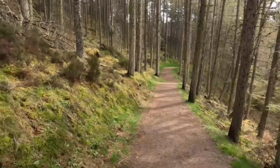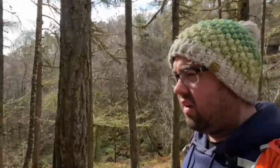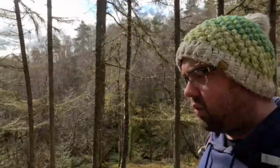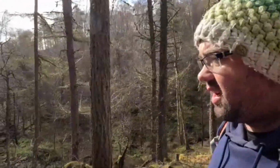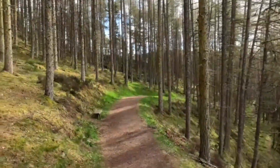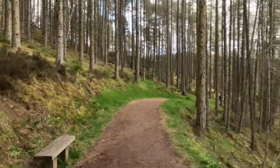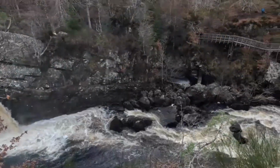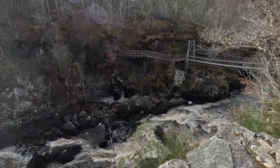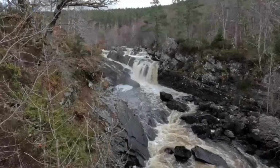Right guys, so we're here at Rogie Falls. So we're just heading down here and seeing what it's all about really. I think there's again a load of waterfalls, bits like that all together. So we're gonna have a wander down this track and see what we see. But yeah, it's a beautiful morning, the sun's out. So this is Rogie Falls.